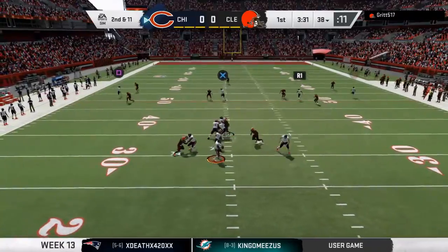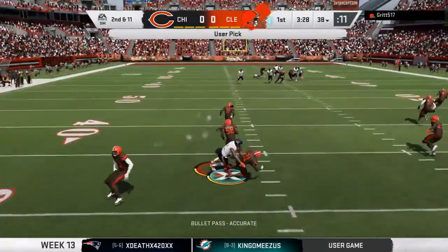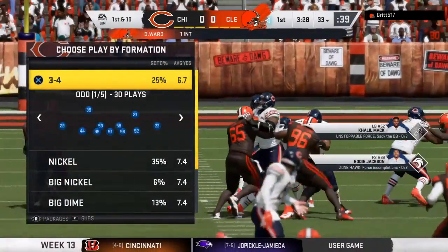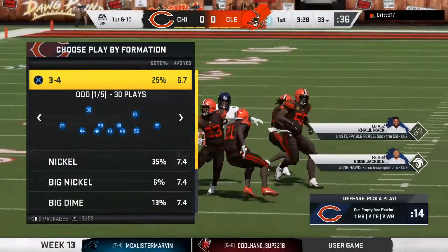Looking to throw on 2nd down. Tate. Into a double team, and it's intercepted. Picked up by Denzel Ward. And they have the football and will set up shop at the 33-yard line.